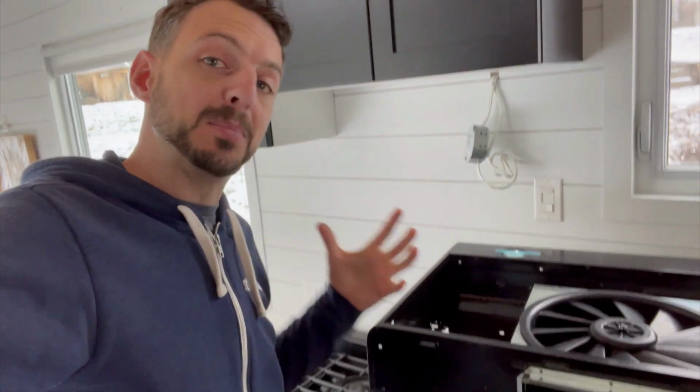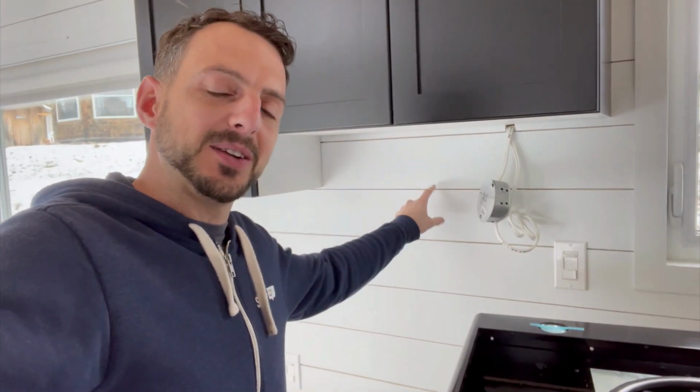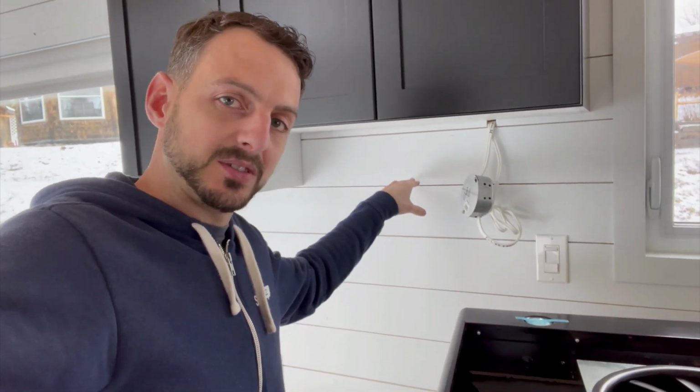One of the things that I wanted to mention at this point is when we were building the tiny house, we wanted to make sure that there was a place where we could actually drill to the outside of the wall. Now, I shouldn't have any studs in the way, but what I'm going to do first is poke a couple of these holes just to inspect and make sure that I'm not hitting anything I shouldn't.